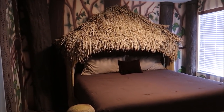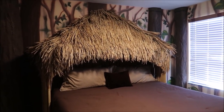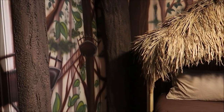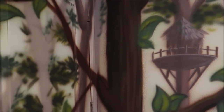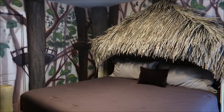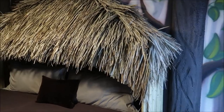Oh man, I was wrong. This is Endor. This is the Ewok planet. This is crazy. Look at this. I was not, oh my lord. The walls are beautiful. This is amazing. They did this amazing. Like seriously, I can't even believe it. This is something else. Take a look inside in here. Look at that.